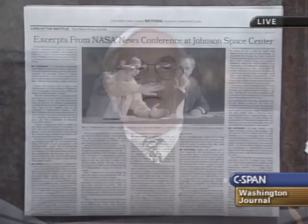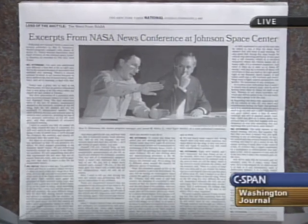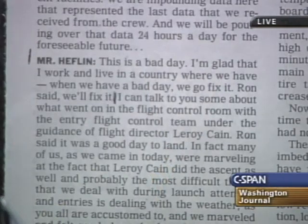We saw a number of individuals yesterday from NASA. Ron Ditmore, who is the manager of the shuttle program, and his colleague James Heflin, who is the chief flight director, as they spoke to reporters yesterday. And I want to read you what Mr. Heflin said in the text that's available this morning in the New York Times. "This is a bad day. I'm glad that I work and live in a country where when we have a bad day, we go fix it. Ron said, we'll fix it."